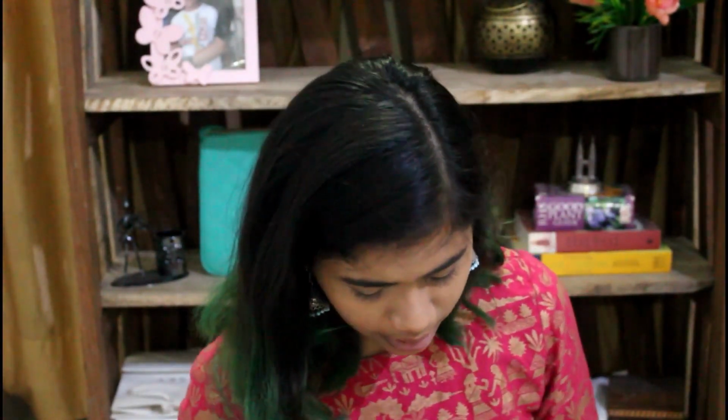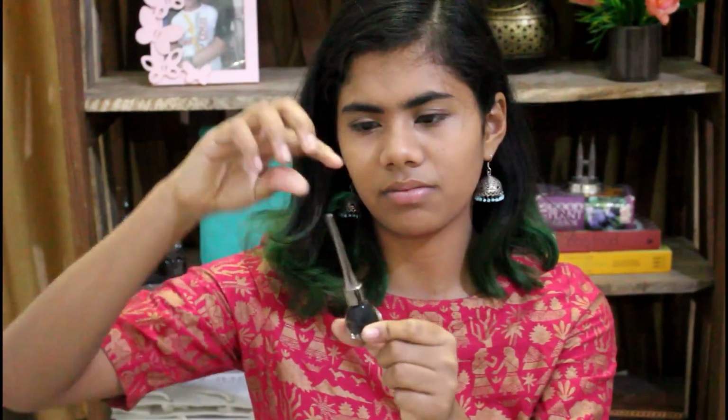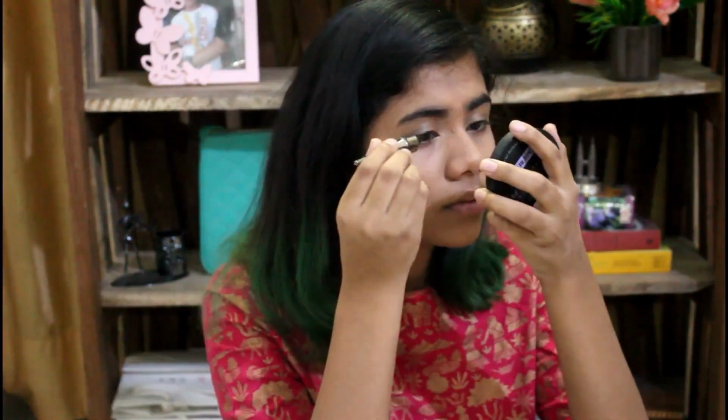Now I'm going to be using this one that I have. This is from a brand called Inside, and it has this long thing, whatever it is, so it really helps in a good grip. Now I am not really good at making winged liners, so I'm gonna go on really slow and hopefully this turns out good.